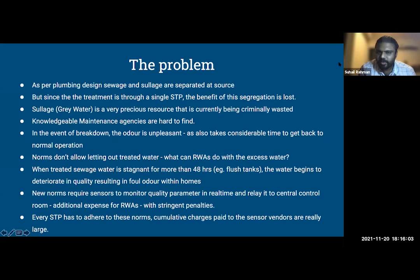By design, all of us design plumbing systems wherein sewage and sullage are taken from your toilet to the ground in separate pipes. You don't mix it at source. But then in the STP, you mix it all up and treat it. So you're sort of criminally wasting this separated water and treating it together in STP. We are losing out the benefit of reusing it for people.